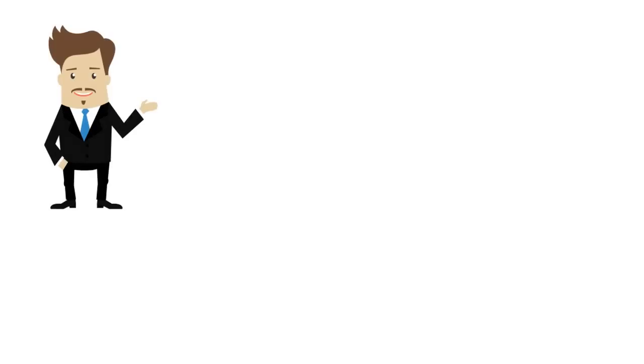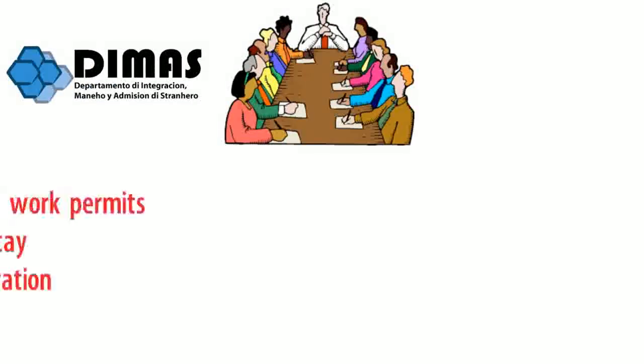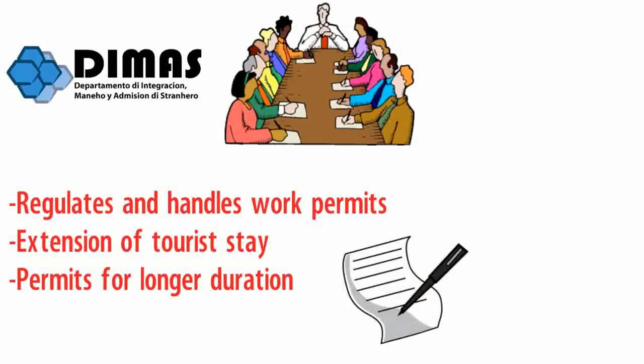How to make an appointment at DIMAS. If you want to work or live in Aruba, you will need to apply for a permit. The DIMAS is the organization which regulates and handles work permits, extension of tourist stay, and permits for longer duration. Before applying for a permit at DIMAS, there are certain steps you need to take.